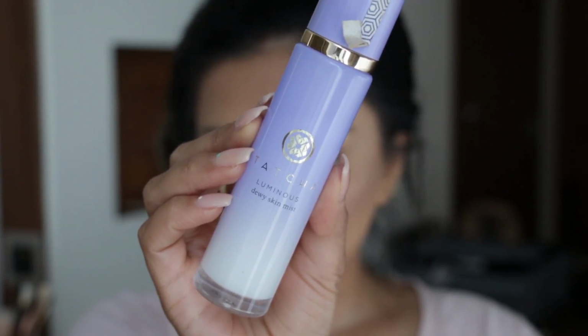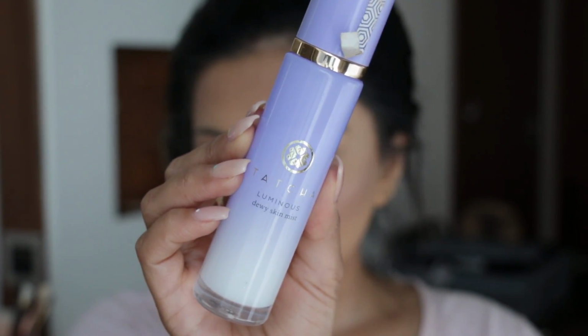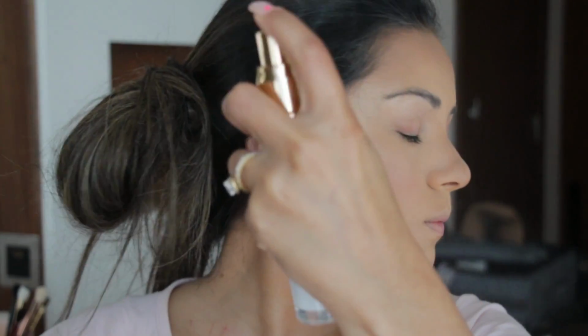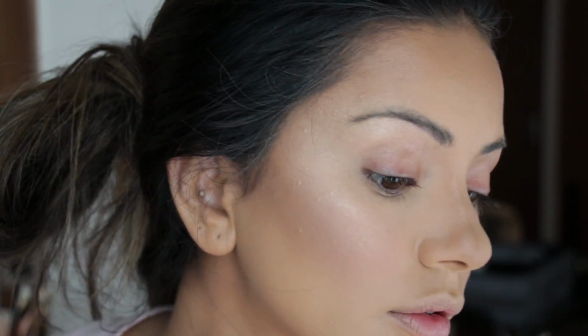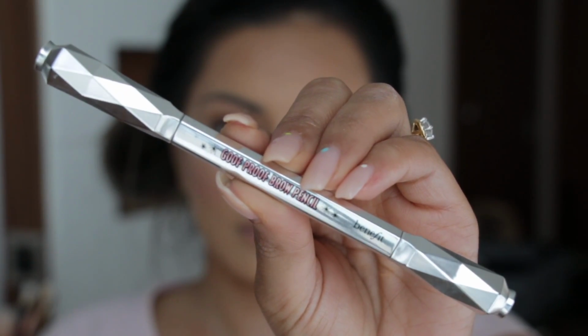And then to make sure the highlight is really nice and melted into the skin, I'm taking my Tatcha Luminous Dewy Skin Mist and spraying that onto the top parts. And this just adds a little bit of an extra oiliness to the skin almost, but it just helps everything look really, really melted into the skin. It just makes everything look really nice and fresh. And here's a little bit of a close-up so you guys can see exactly what my skin is looking like.